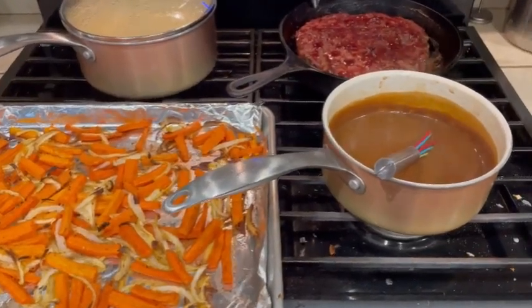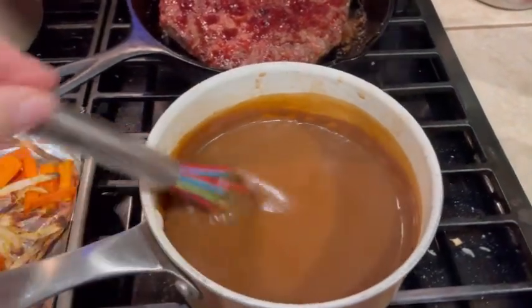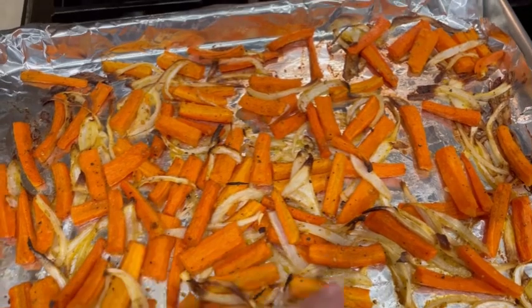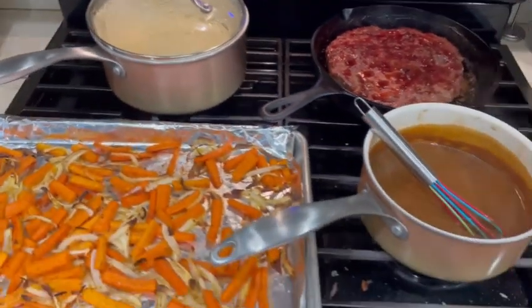All right, dinner is done. The meatloaf, I cooked it in a cast iron skillet, put a little barbecue sauce on top. I made a brown gravy with a little bit of the drippings. I roasted those carrots and cut up an onion. And we have instant mashed potatoes, and this is gonna be dinner tonight. See you tomorrow.